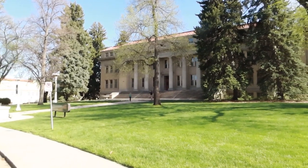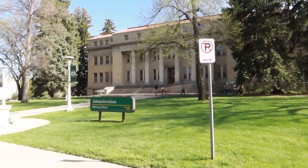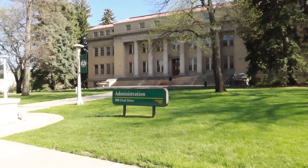This is our main administrative building. And there is some graduation photo shoot going on there.